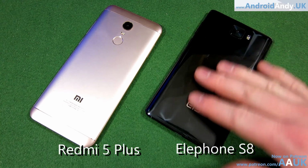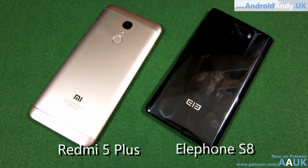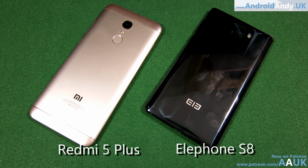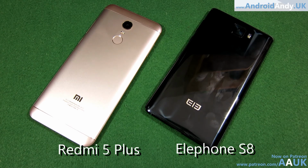So quite a close test. And like I said, a lot of the tests you could go one way or the other. So the Redmi being around about 130, 140, and the Elephone S8 around 170. They're both a similar price bracket. The Elephone's slightly more. I think both of them you're getting quite a good phone. The cameras obviously I haven't touched on in this test. I will be editing another video hopefully in the next few days testing both of the cameras against each other.